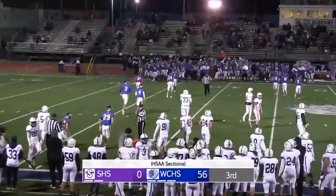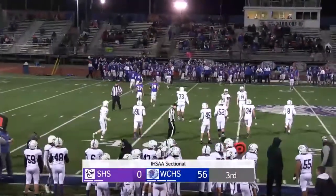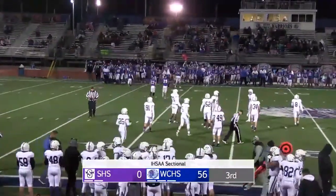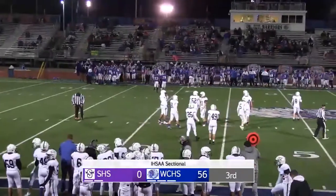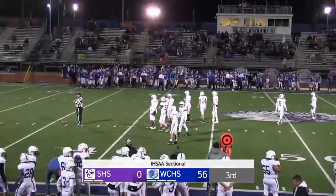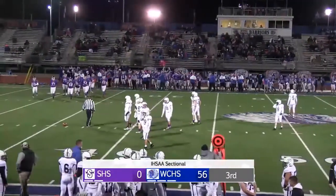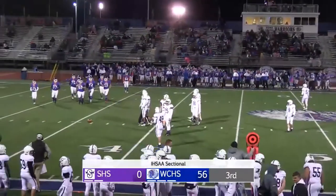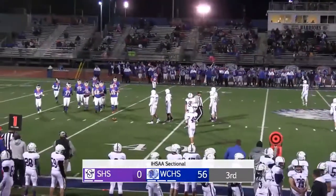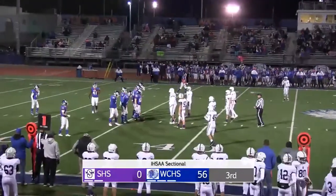Griffith has had a good night so far. The backup receiver has a couple of catches, had a really nice conversion on 3rd and long for Whiteland. And now the Warriors will come onto the field offensively for the first time. You'll see a number of younger faces out here for Whiteland, as we are suspecting that for the Whiteland starters, their night is over.